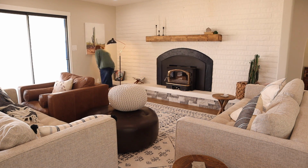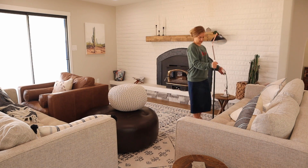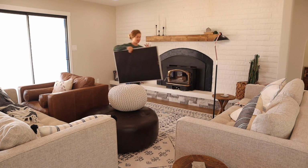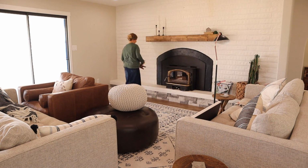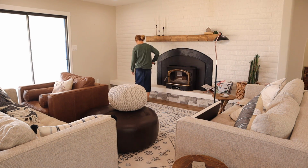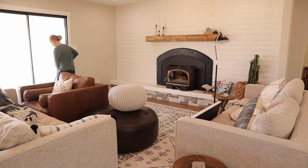I'm glad that I decided to set up Christmas early this year because it made the living room so cozy after dark. We have all the lights off and just the Christmas lights on, and it's just really cozy to hang out here in the living room, and it just makes me so happy.